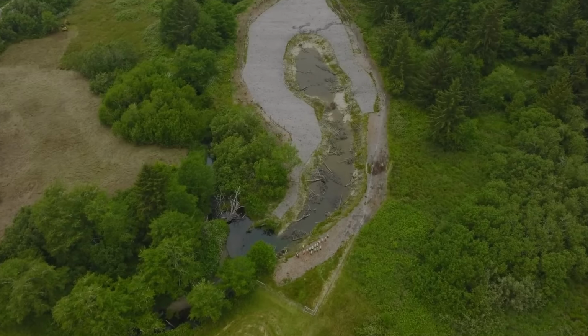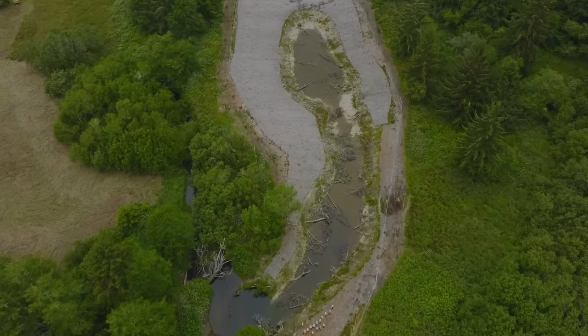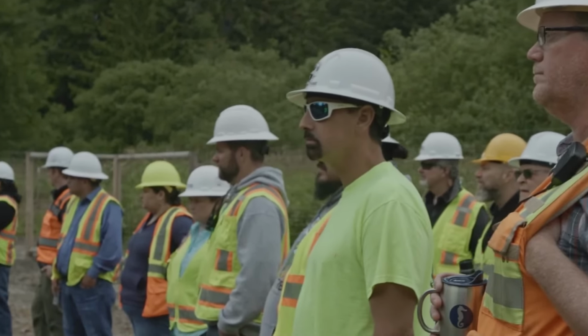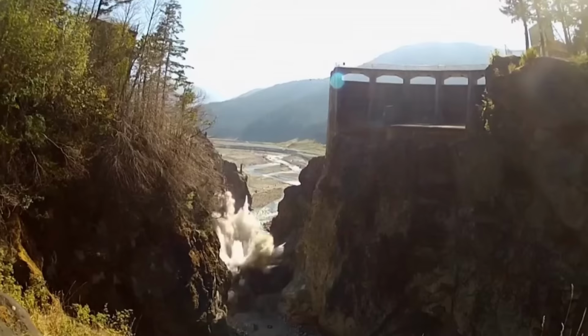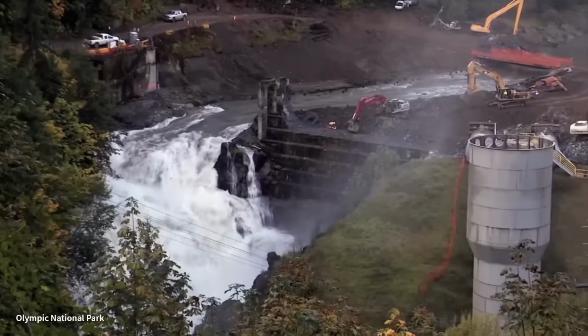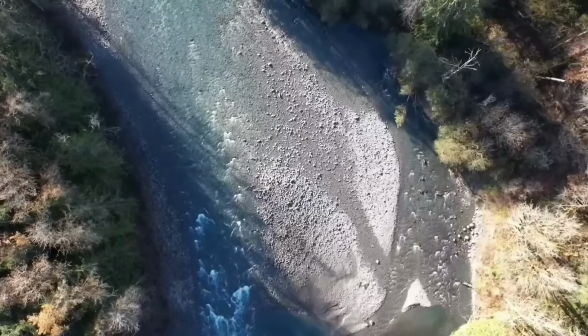In fact, there's a growing movement to undo some of the ecological damage caused by dams, recognizing that sometimes the best way forward is to step back. One example is the Elwha River dam removal in Washington state. Completed in 2014, this project removed 2 dams, including the Glines Canyon Dam, which was the tallest dam ever removed in the world. The Elwha River is now free-flowing for the first time in over a century, and its salmon populations are rebounding.